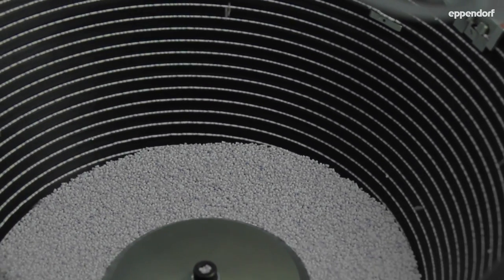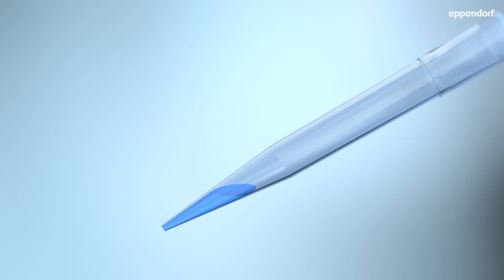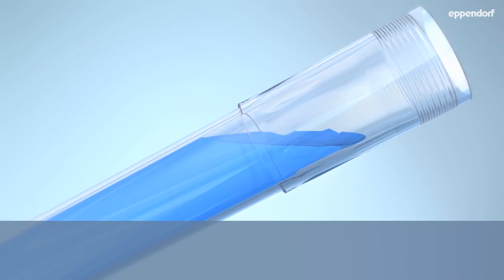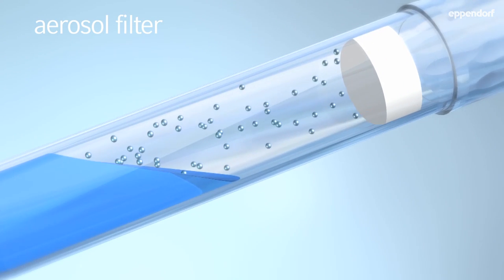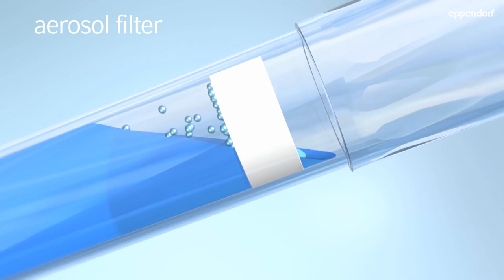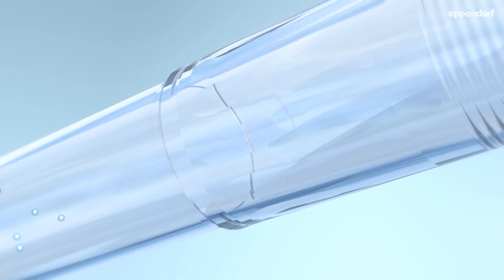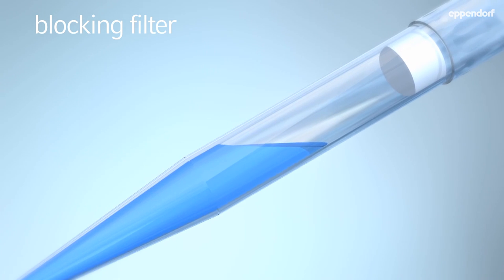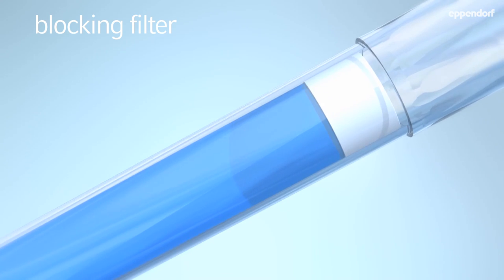At Eppendorf, we understand the importance of purity in the lab environment. Our cutting-edge filter technology will help protect your pipettes against contamination. The specialized Eppendorf filters fulfill different functions. Aerosol filters prevent any excess particles suspended in gas from coming into contact with your pipette. Alternatively, blocking filters stop the passage of all liquids, helping keep your pipettes 100% free of contamination.